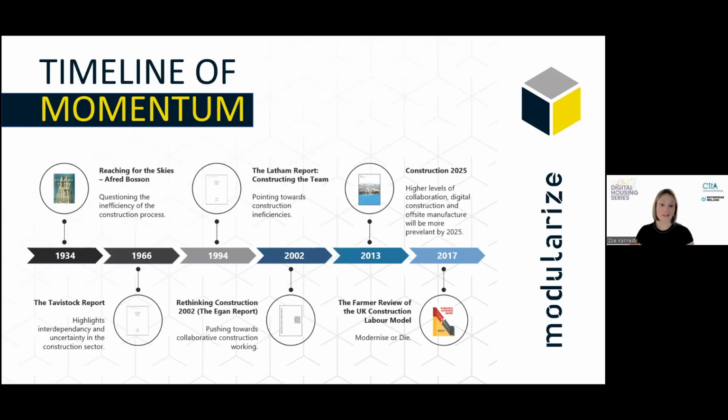And in 2019, in the UK, we finally saw our government championing MMC, modern methods of construction, in order to build better quality houses faster and more sustainably. Since then, we've actually had a lot more reports as well.